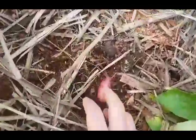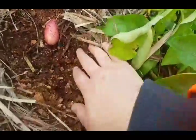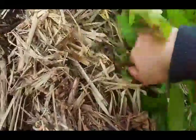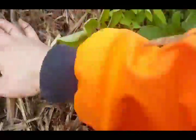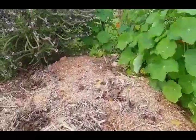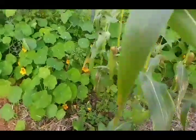And I picked off one potato already. There's one tiny one, but it's really not doing anything special. I think the rain as well. So this one did a lot of damage, so they're not really doing that well. And that one in that corner got overwhelmed by the nasturtium.